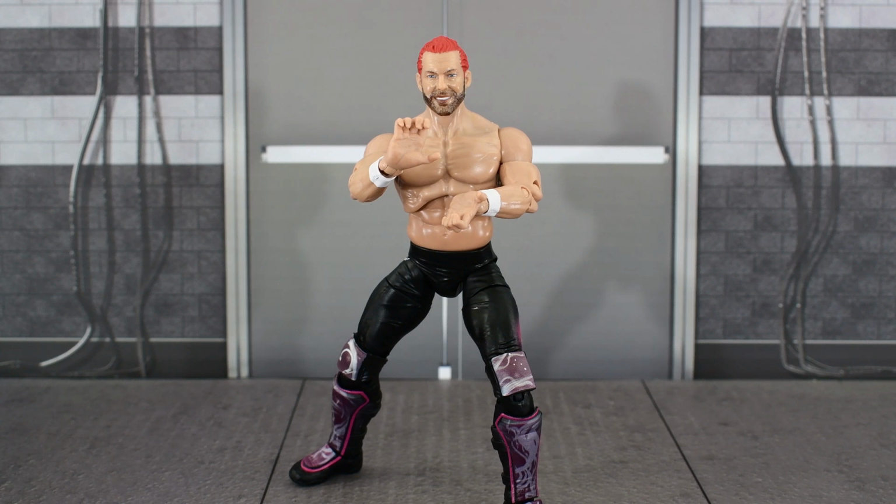Now, this is a GameStop exclusive, so I don't know how that works internationally if it is available outside the US. So if you are an international fan and you want to get your hands on this, hopefully you are able to, because it is a pretty good figure.